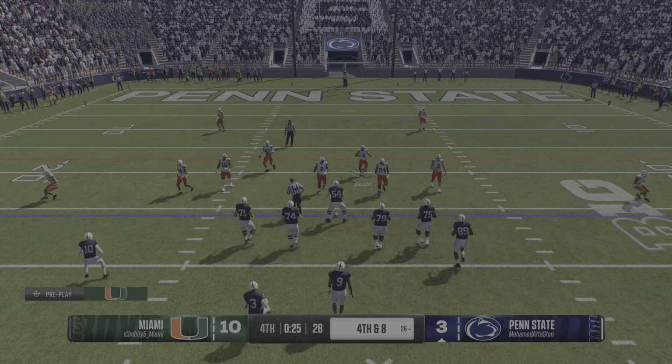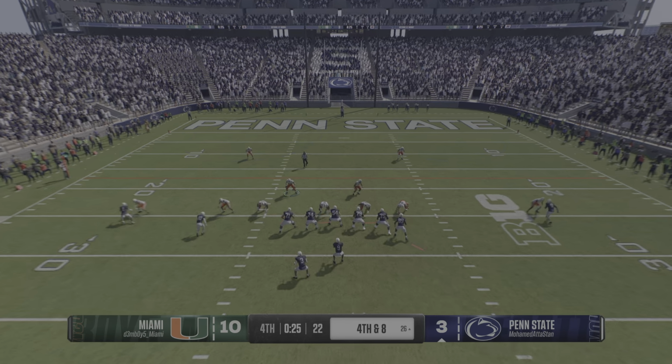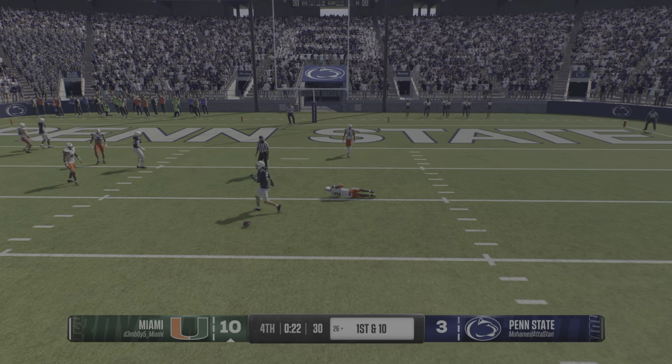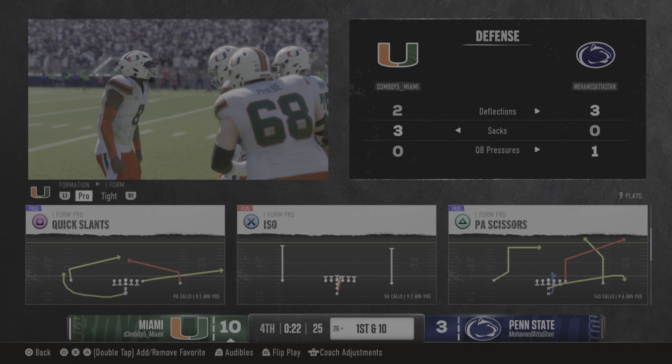How nice is it as a defense when you've got a corner that can play on an island and be as dominant as this guy has been all game long? You just saw another great example of it right there. Breaking on the ball and knocking it away. Can't find his man. It'll be incomplete, and that is a heartbreaker this late in the game.